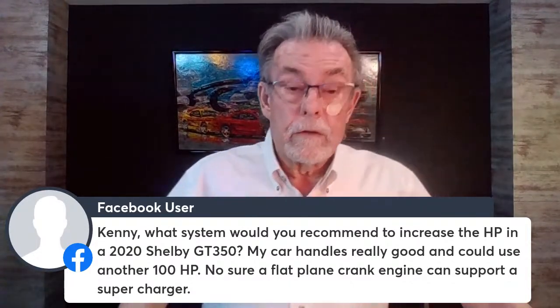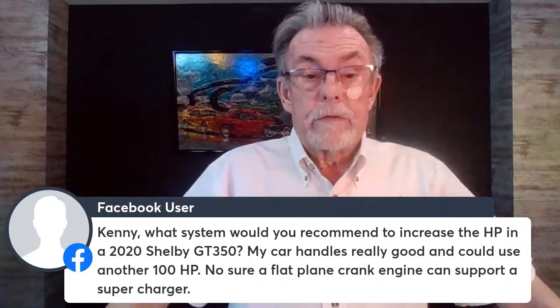Okay, getting another 100 horsepower kind of depends on your budget. People are supercharging and turbocharging GT350s, but that gets you up in like the 700 horsepower range, which is a lot. And on track, it'd be a challenge keeping the back of the car down.